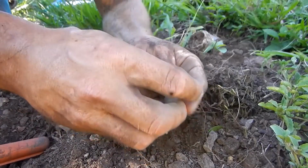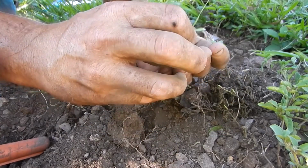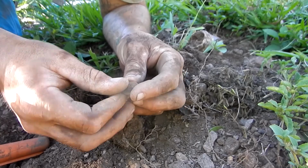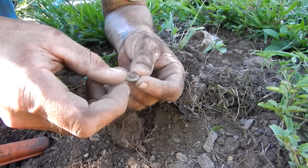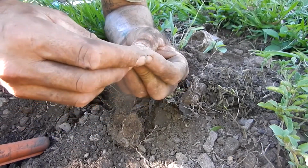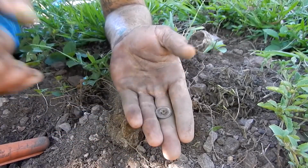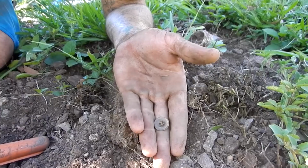Alright, here we go, guys. So here, the 1226 would be in this button. That's pretty cool, guys. A little 4-hole button. Nothing on it, but that's really cool. I like that. Been a while since I dug one. Alright, guys, on to the next.